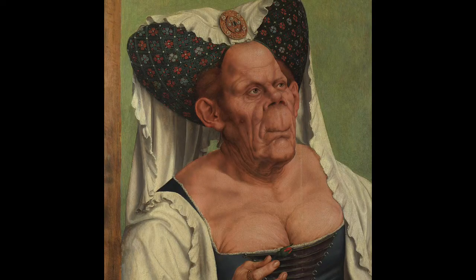Back to this piece. Grotesque Old Woman, also known as the Ugly Duchess. It was painted in 1513 by Quentin Matsys. He was born in 1466 and died around 1530. Now this is supposed to be in the classical Netherlandish style. Another term for it would be the Flemish primitives.